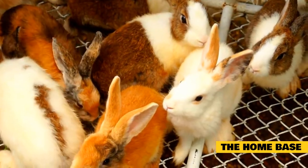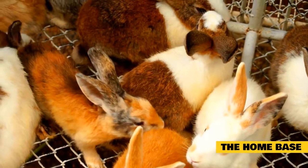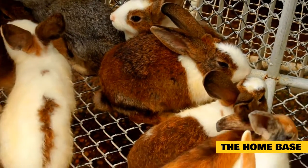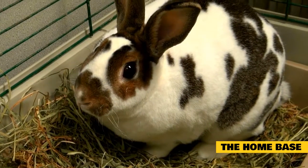The home base. Most cages sold and marketed for rabbits are actually much too small. Rabbits need enough space to hop around and sprawl out all day long. They need a large enclosure area even when you can't supervise them. A rabbit's enclosure should be at least 3 to 4 times the full length of a rabbit when they are sprawled out. But bigger is always better.